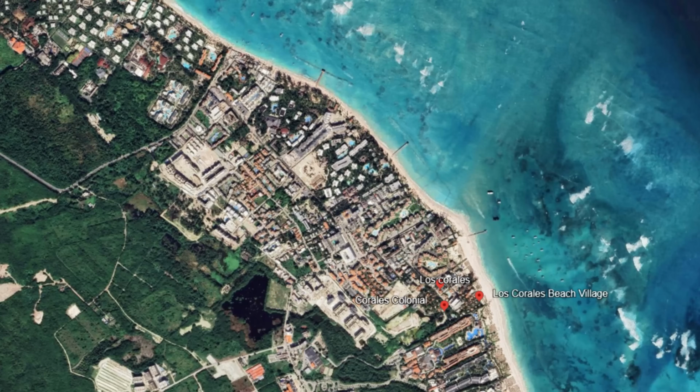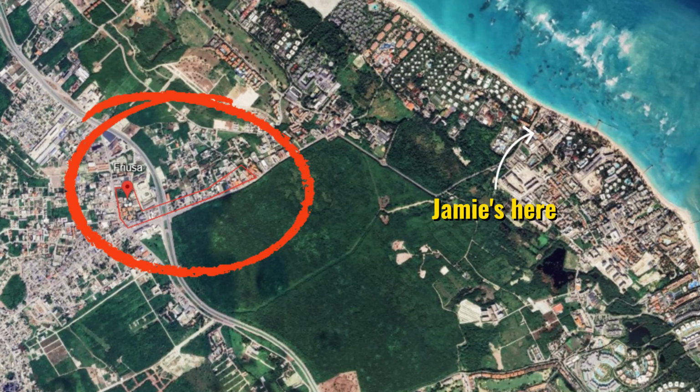There's a ton of development. Third is the location. So if I go up the road that way, you're gonna be in a town called Corrales. And if I go up the road that way, you're gonna be over in Friusa, and even further down, you're in the middle of Punta Cana, downtown Punta Cana, and then eventually into Punta Cana Village and Punta Cana Resort and Cap Cana and all of that.